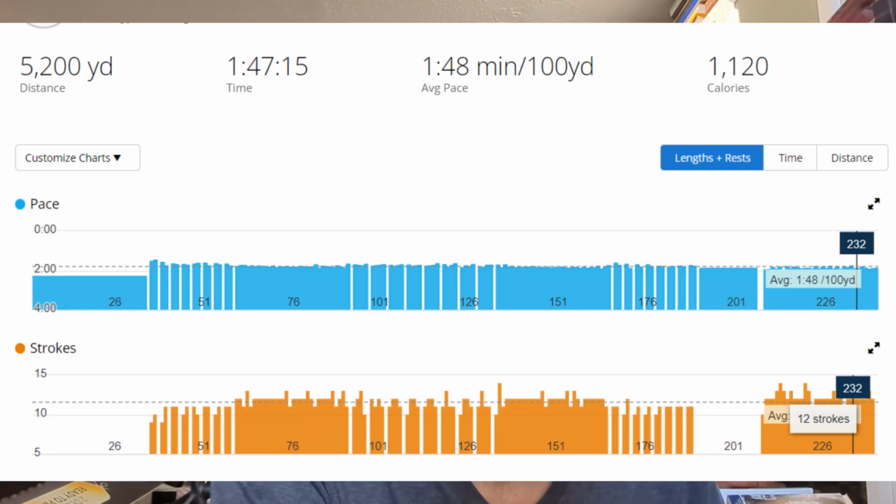On to Wednesday, 5,200 yards in the pool was the target this week, which I managed to do. It's showing up here as in meters, 4,755. I don't know where that 5 comes from. Garmin's been playing up a little bit, but that included 3 800 sets.